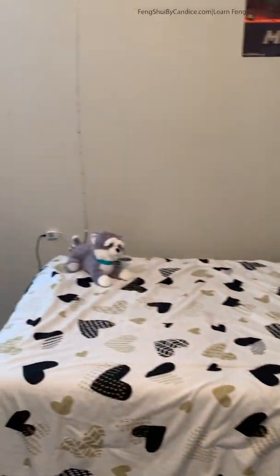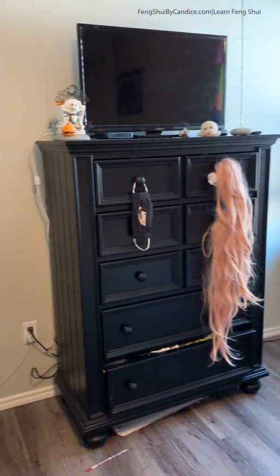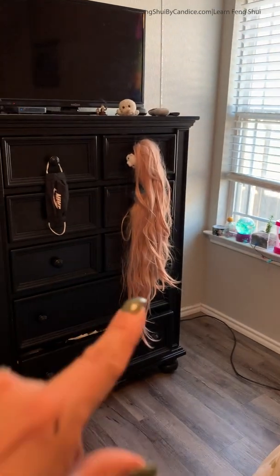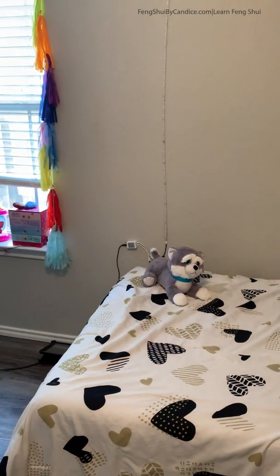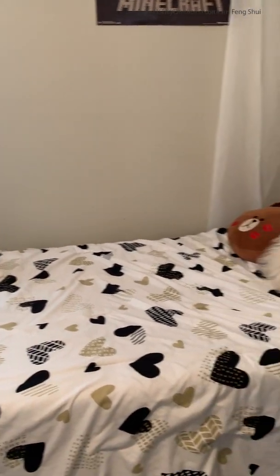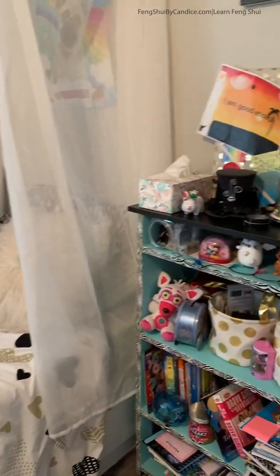In order to declutter her room a little bit, this whole wall was filled with shelves. It was filled with books and all kinds of stuff, and her lovely cosplay wig. One of the things that we did, her bed's in the best position, but we moved this shelf.